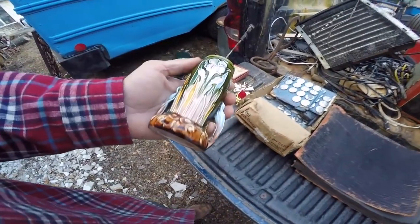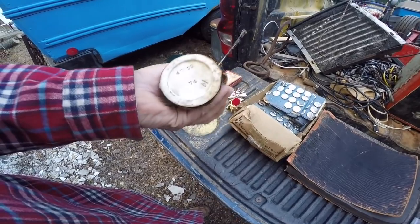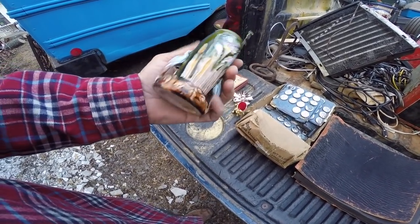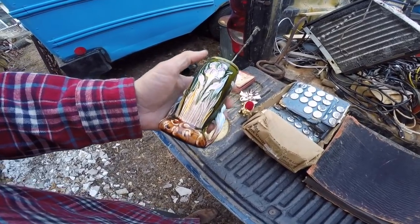If anybody knows what this vase is, please let me know. I just really like the design. Definitely a crocus.